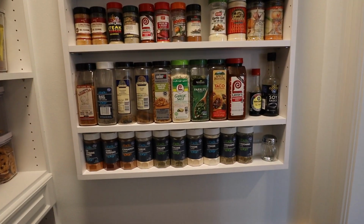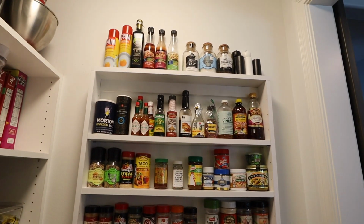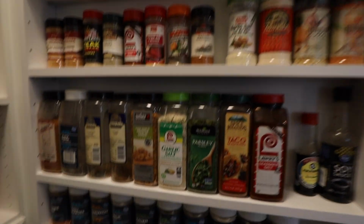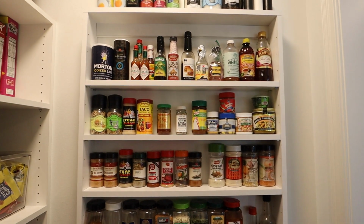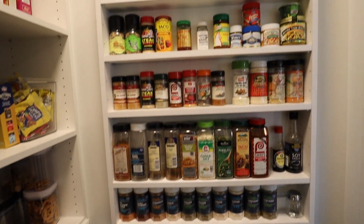I'm all done. And this is how it turned out. I think it looks really nice and organized. I put some stuff even on the very top that you really won't be able to reach without a bench. But we have this little bench that we keep in here. So yeah, I think it turned out pretty nice. And we actually have a couple shelves left over if ever we need to reorganize and shorten any of the other shelves.